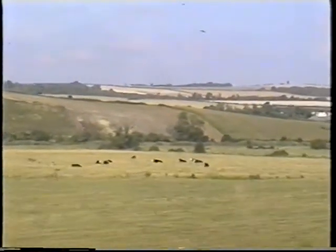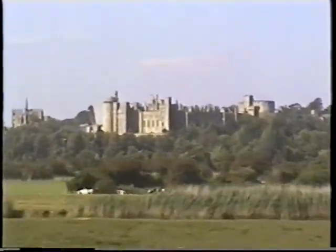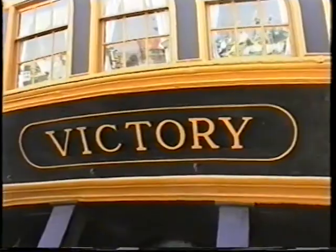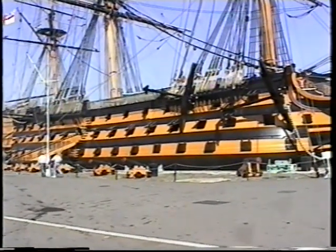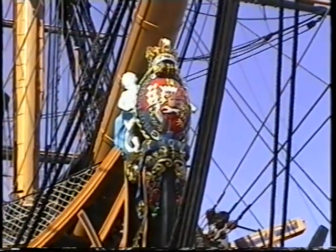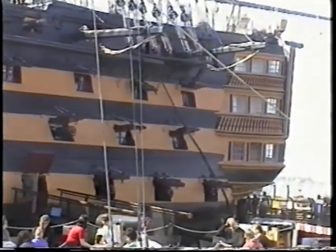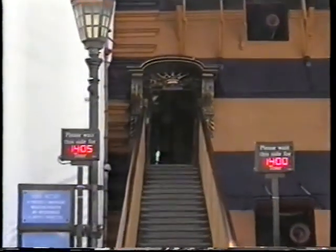By train on Tuesday down to Portsmouth. We're just waiting to go on board, but there are no cameras to be used on board the ship.